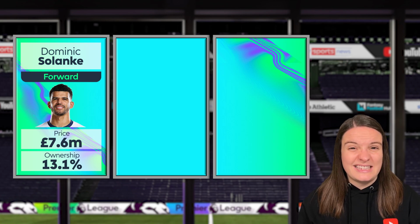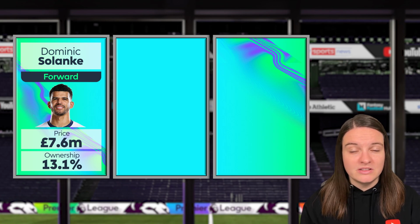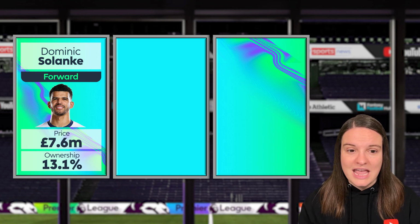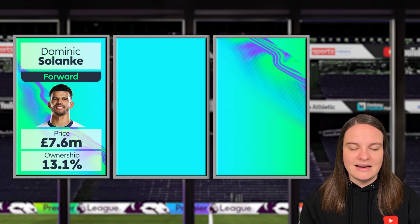Lots of managers are thinking to sell Solanke to move funds into midfield, go down to a Cunha or a Joao Pedro. That's not the route in my eyes though. He's got 2 goals, 2 assists in the last 4 game weeks. He always plays 90 minutes.